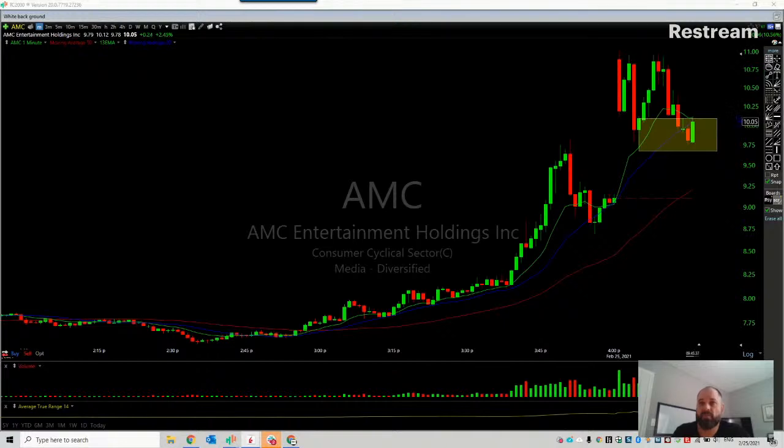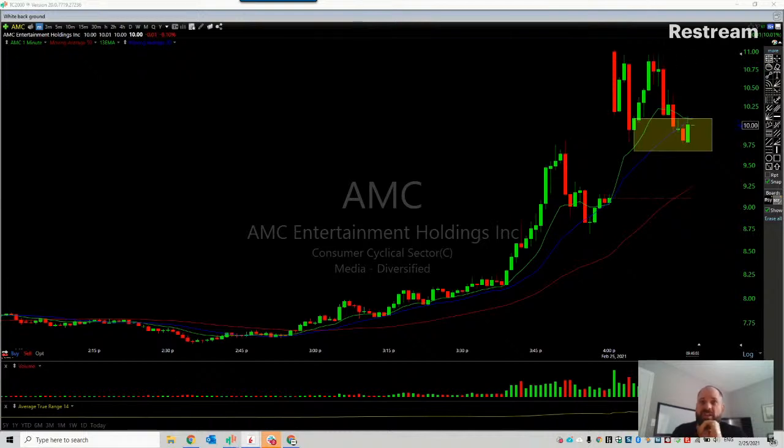Almost. It's attempting the breakout here, guys. The attempt is there. Break it above 1010. We got to break through this area here, and then we can clear the 11, and we can have a nice trade on our hands here.